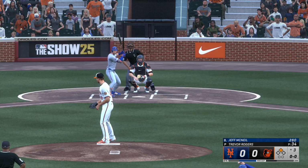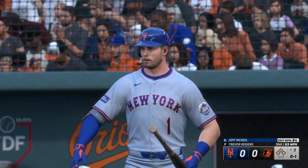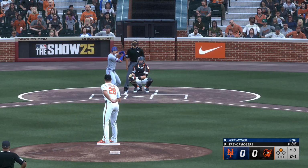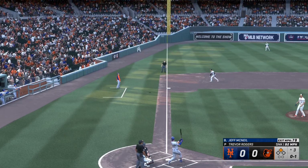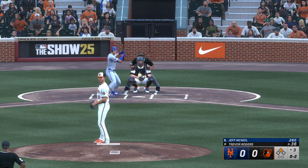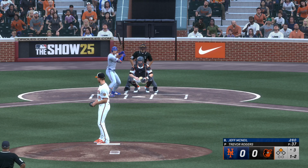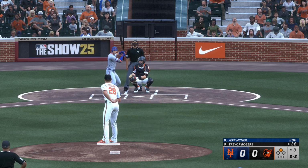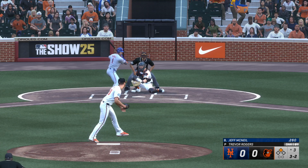And now here's Jeff McNeil. Swinging, a foul straight back. Yeah, the lefty with the 0-1. Swinging, a foul out of play. And a good eye there. Really good take, especially with two strikes. And misses inside. Close, but called a ball.